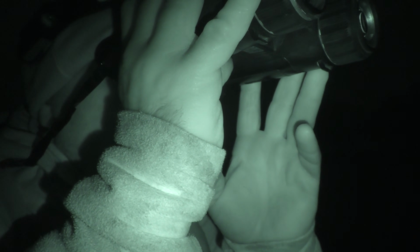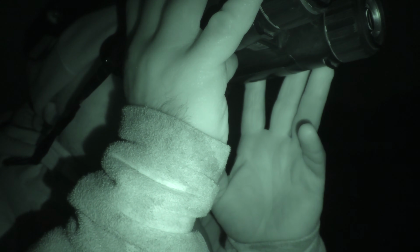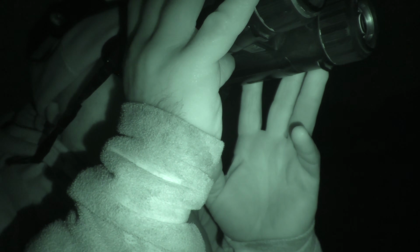Right, so it's just beginning to get light, but it's still too dark for a shot. But there's a couple of fallow out there. The problem is they're walking away.